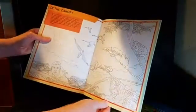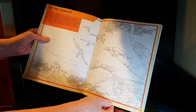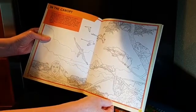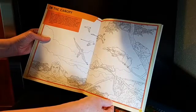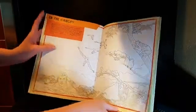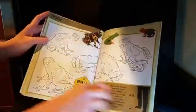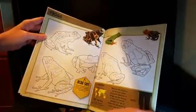In all of those, you can see the coloring books. The things to color are quite detailed in there. So this one's in the canopy. In the rainforest, most of the plant and animal life can be found in the canopy. The canopy, which can be more than 100 feet above the forest floor, is made of branches, leaves, and vines. Most of the animals that live in the canopy fly, glide, or jump from tree to tree. You will see birds, monkeys, lizards, insects, sloths, and much more in the canopy. So you can see all of these frogs and their habitat and their size.